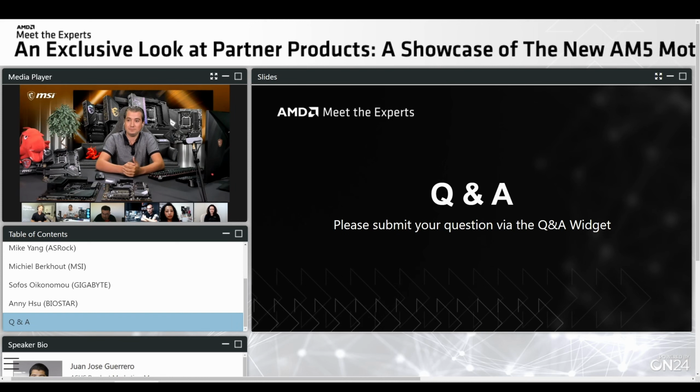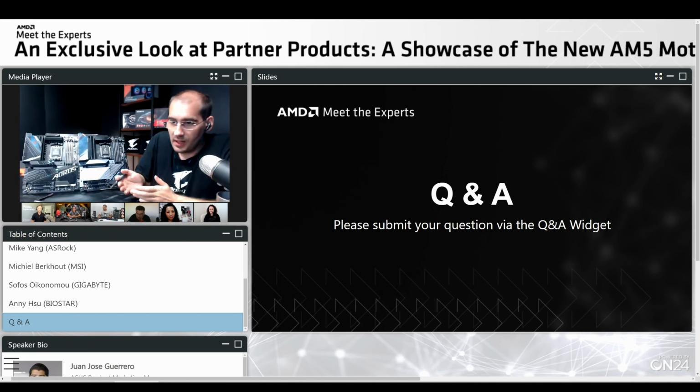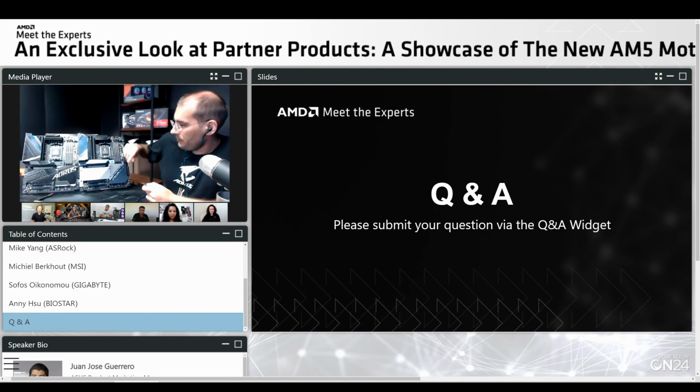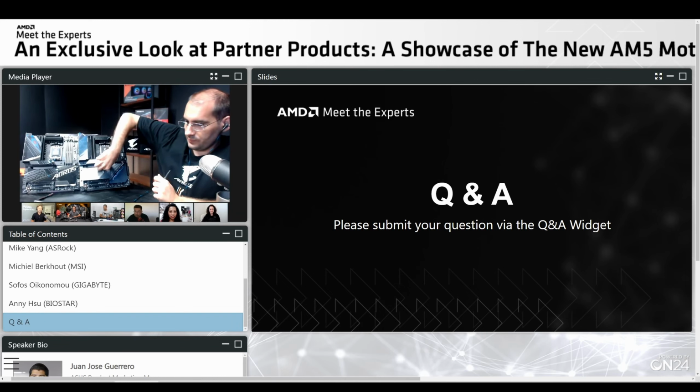What makes your AM5 motherboards user-friendly? I'm going to start with Sophos. I'm going to give everybody an opportunity to answer this one. So Sophos, you want to start? Yeah, so for us, it is the newly introduced Easy Latch Plus mechanism we have for the PCIe graphics card slot and also the M.2 slot. So you can easily add or remove M.2s, and you can easily remove your VGA with the press of a button. Let's go right to you, Michael. Do you want to take that question too?